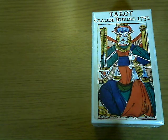And thanks go especially to the channel Jolly Old Tarot for doing a flick through, a walkthrough of this deck some time ago. I viewed that probably about a dozen times in the past 2 weeks, thinking, oh, is that it? Is that going to be it? Is that going to be my Marseille? And I think this is it. This is the one for me.